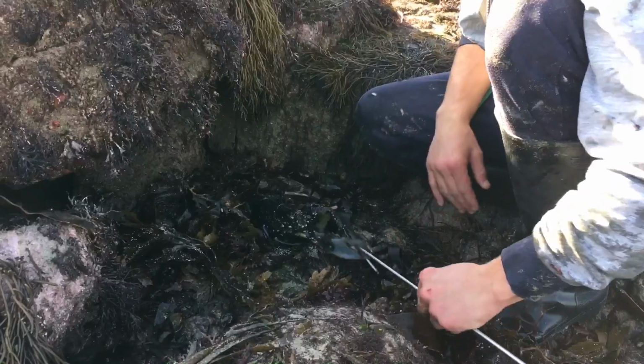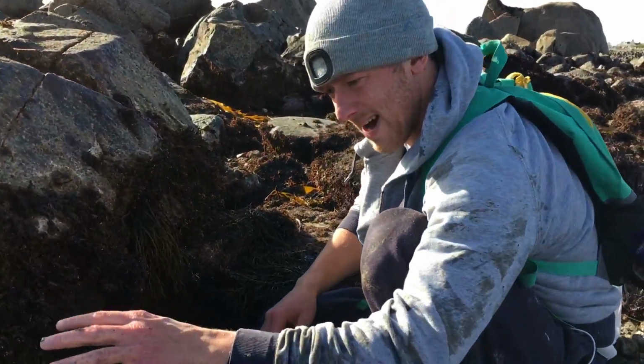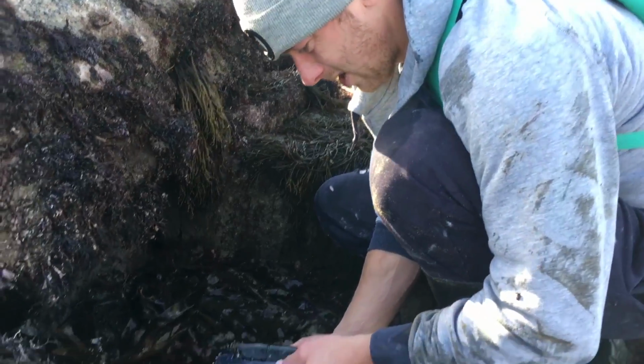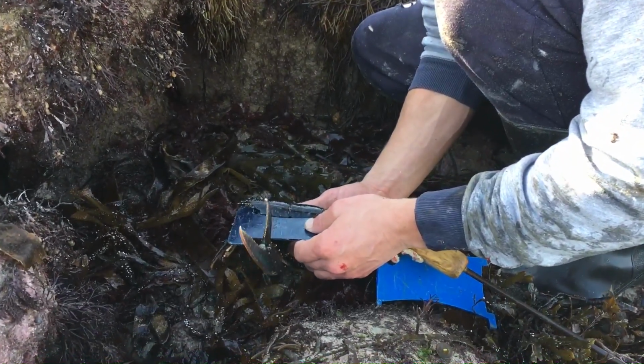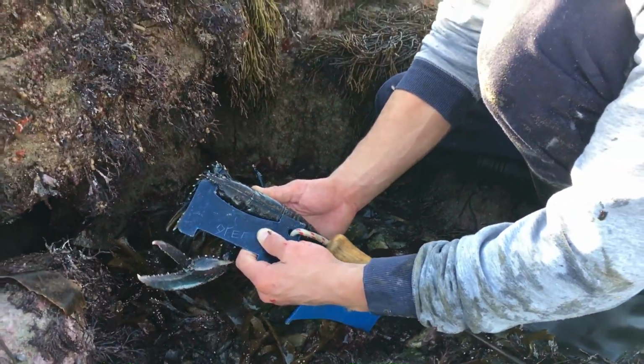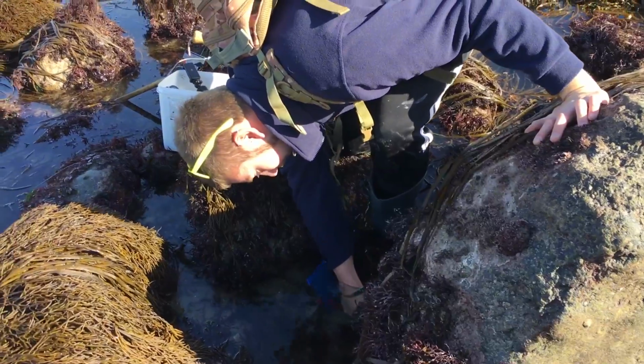Come on. Oh, that was right in the hole. Cut my hand up getting that one out. We're just going to double check this lobster, just to be safe. Back of the eye socket, back of the carapace. That is smack bang on the size limit. Sam's just feeling around in its hole, and look what's coming out. Little lady crab.